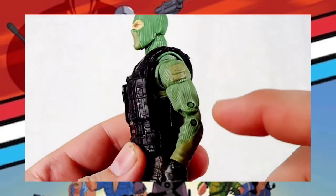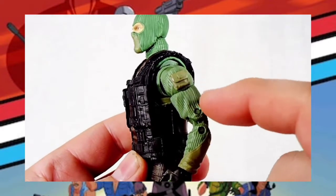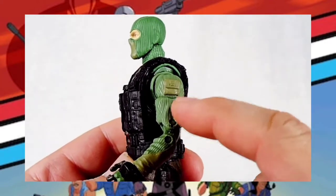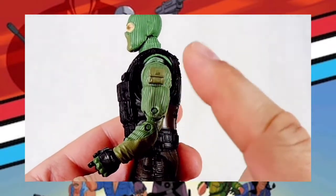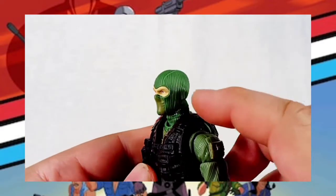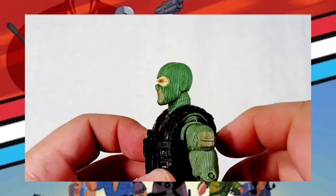I like the ribbing, like the almost sweater look of his sweater top. This is very reminiscent, if I remember correctly, of the vintage figure as well. Like I said, I didn't have the vintage figure, so I could be wrong about that. All the way up to his mask, in the quilted look of the mask. I really like that. I even like how it has the outline of his ear right here.